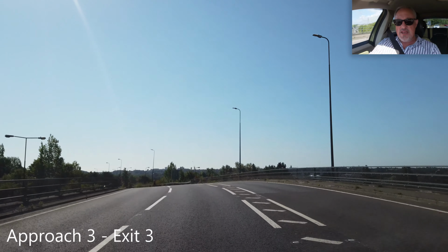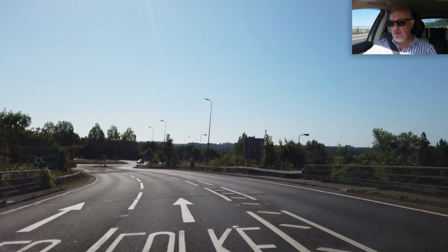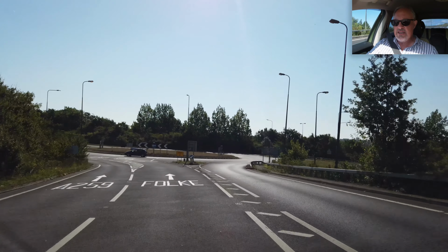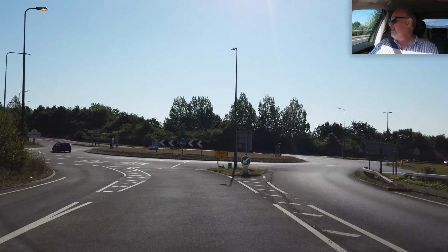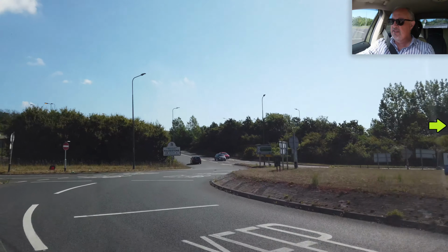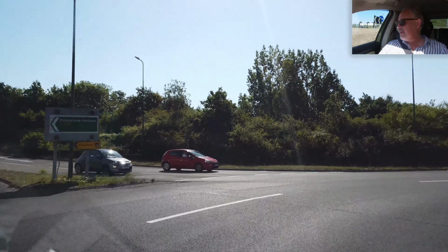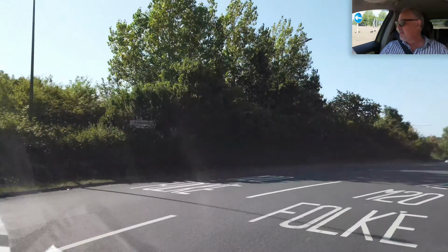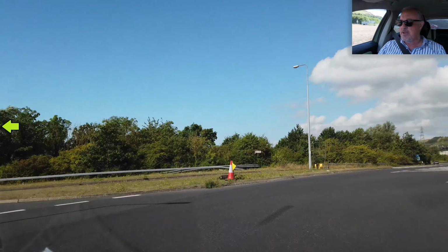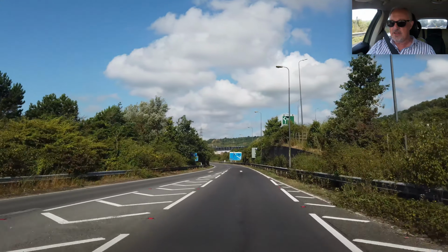Approach number 3, exit C. This is going onto the motorway, so we're technically going all the way around, but not a full circle. So we're staying in this lane, nothing to my right, all the way around, and then we'll come off for the motorway. Checking my mirrors, make sure no one's charging in on the left.